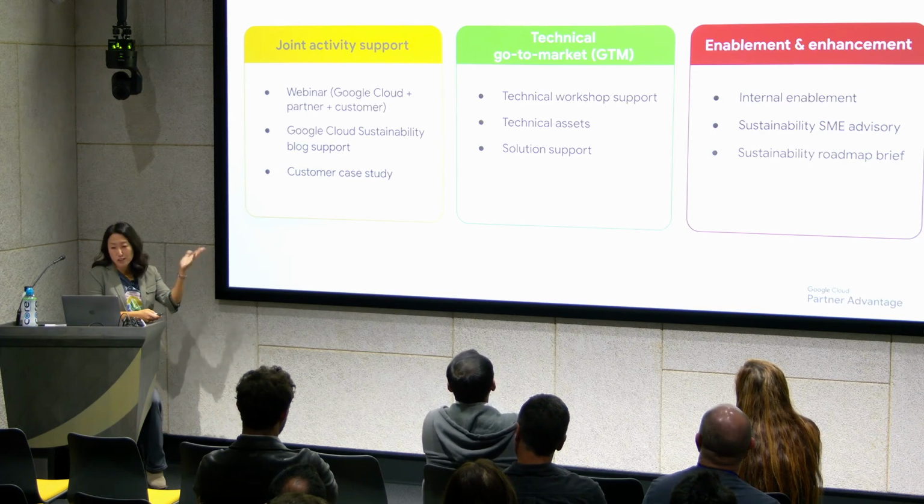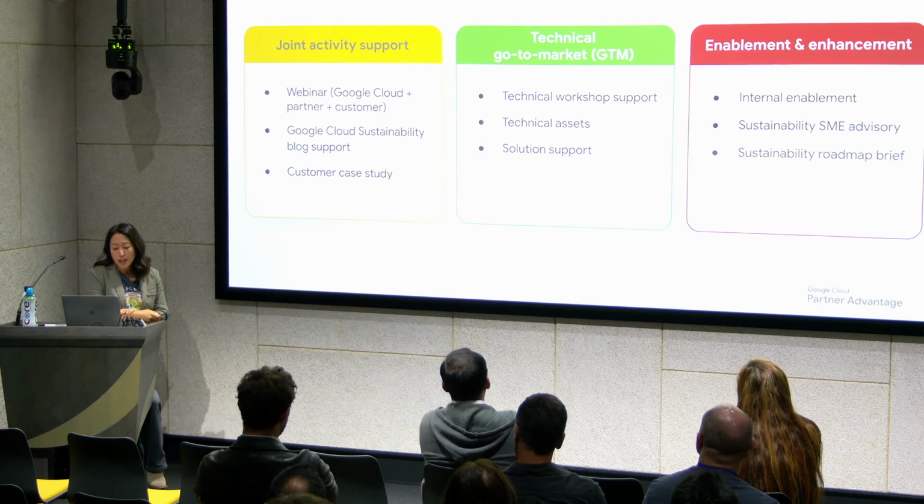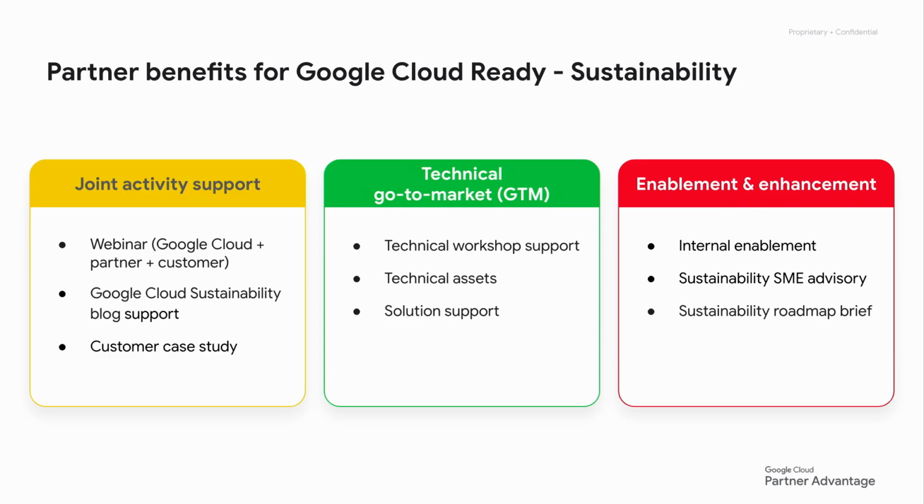And so these are the benefits of being part of this initiative. They do a lot of joint activity support, so they'll get either us or them will work with you. We're all one big team to work with you to develop customer case studies. They do a lot of go-to-market effort as well. So they might take it to the next level where they do additional blog posts and PR around your solution to help differentiate. And then they do enablement as well. So specific to your solution, how do they educate our internal sales team on your solution? So, giving them that one-pager, toolkit, et cetera, so they're aware.